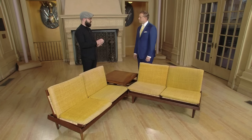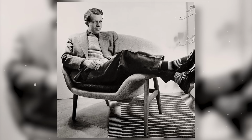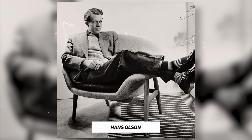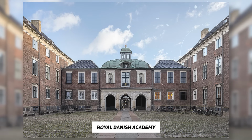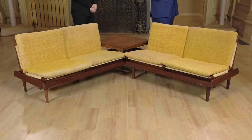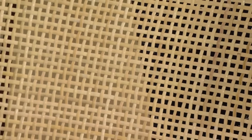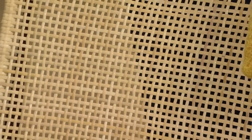The guest bought this living room set online for just $60. The set is designed by Danish furniture designer Hans Olsen. He studied in Denmark at the Royal Danish Academy. This set was manufactured in 1957. It's a style based on its minimalism and its function and its simplicity. It's made of teak wood with wicker in the back.